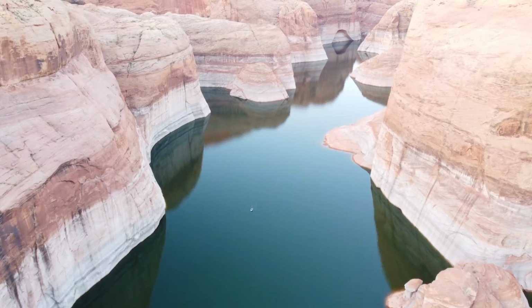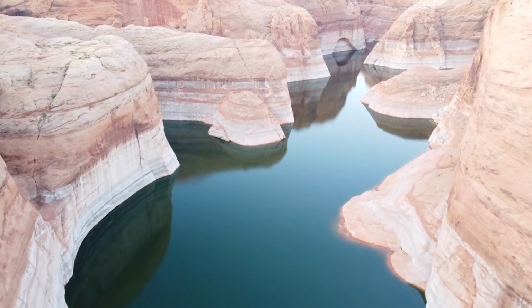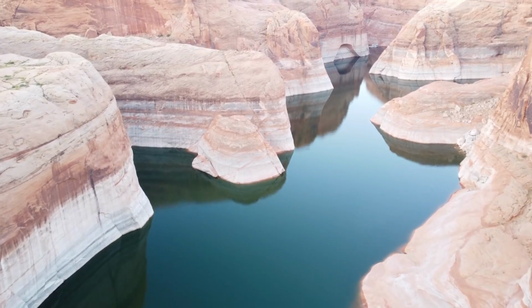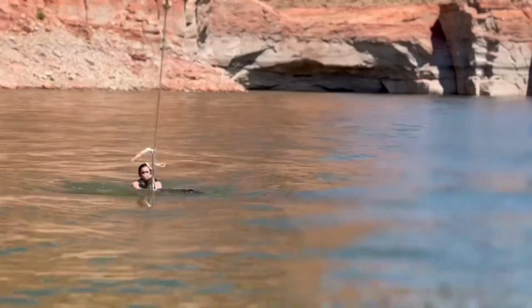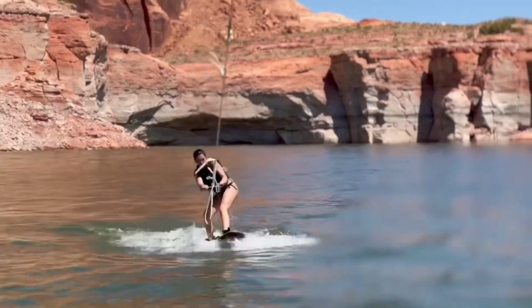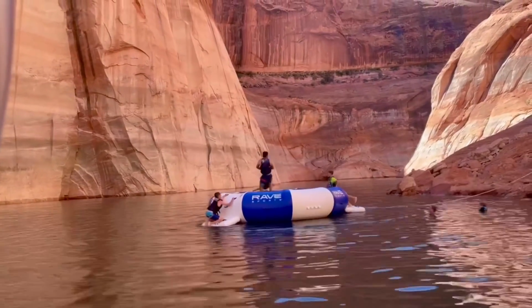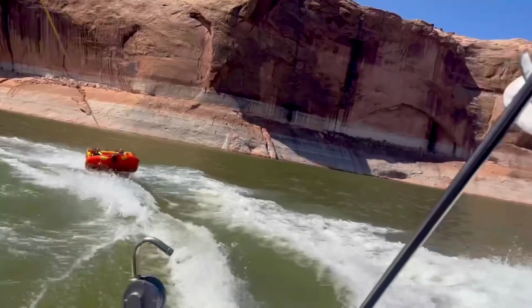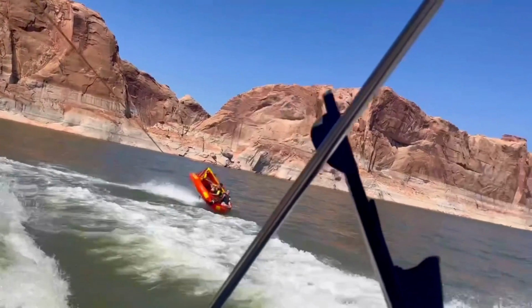Lake Powell, one of my favorite places in the world to visit and fish. It's the second largest by capacity reservoir in the United States. It's actually got more shoreline miles than the entire Pacific coast of the United States. Not right now because there's a drought, but most people go down there for the water sports, the skiing, wakeboarding, explore canyons. It's a beautiful place to visit.